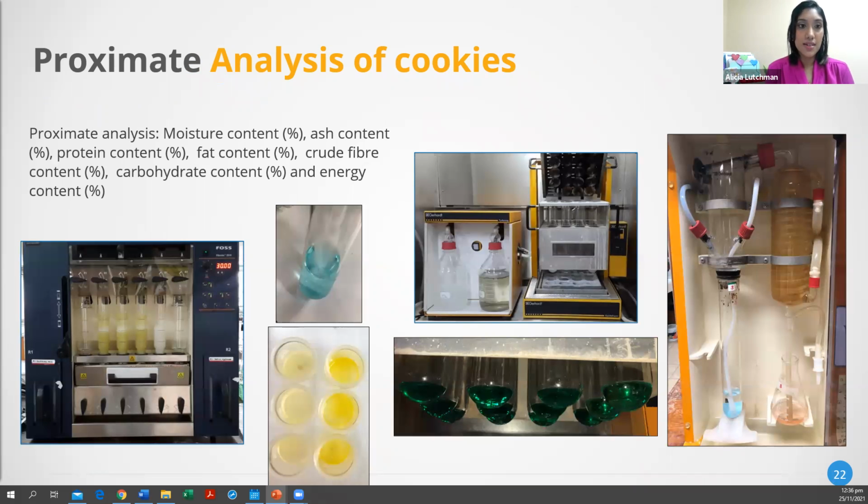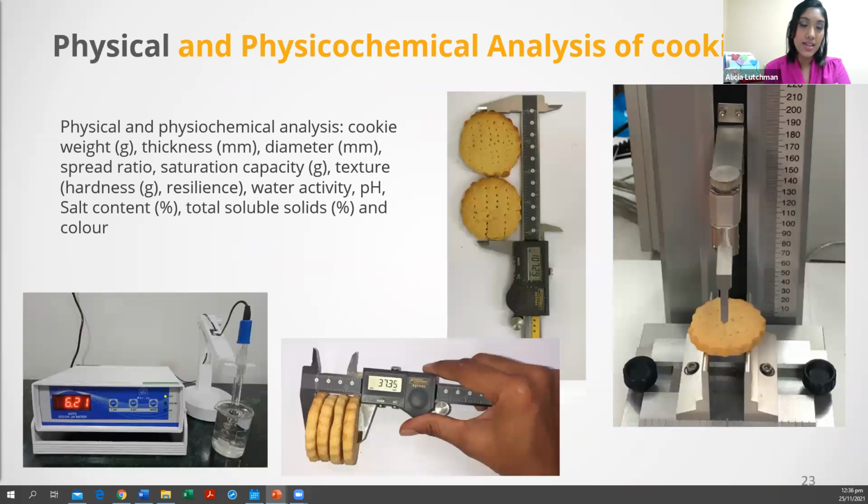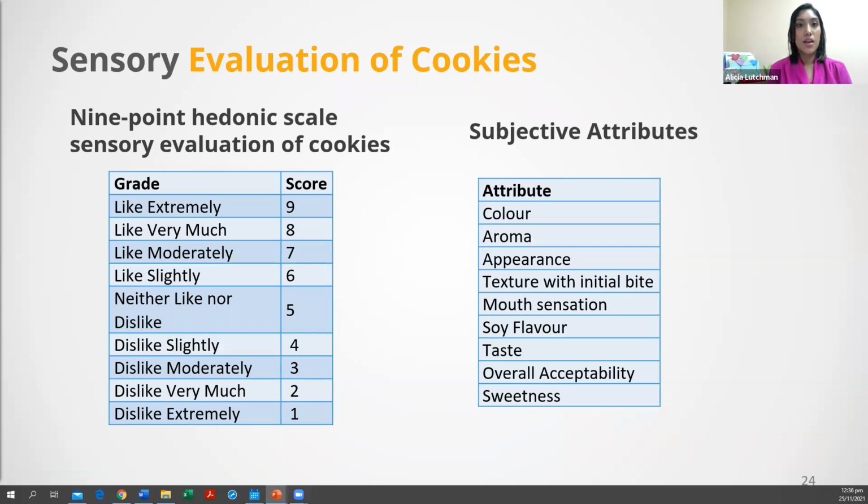Proximate analysis was done, where we would have calculated crude moisture percent, ash content, crude protein content, etc., as well as the physical and physico-chemical analysis of the cookies, which would have looked at parameters such as weight, thickness, diameter, spread ratio, texture, water activity, pH, salt, total soluble solids, and color.